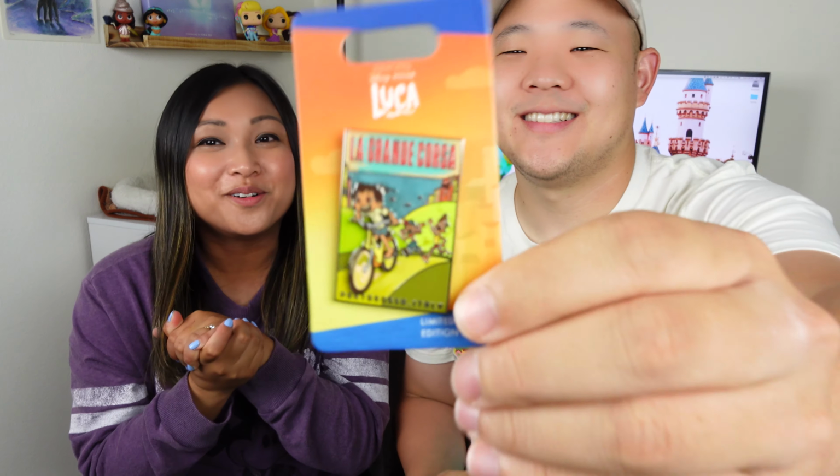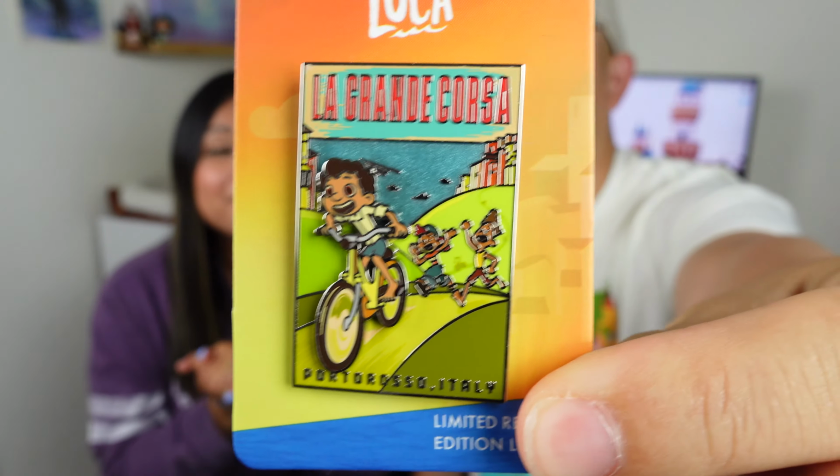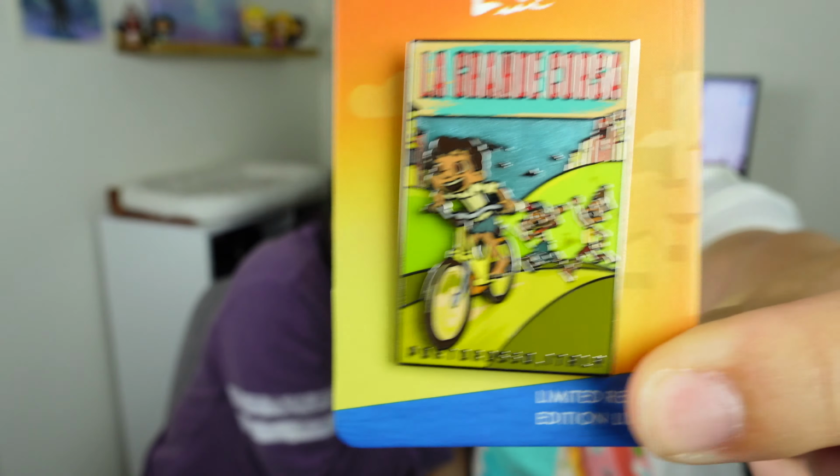What was your favorite? My favorite pin, I'm going to go with... No, you stole mine. That was going to be mine too. The Luca pin. It's so cute, and I just love the movie. And I'm wearing a Portorosso t-shirt. Yeah, you are on brand. I guess then I'll choose the Sorcerer Mickey Magic is Back because I'm wearing a Disneyland shirt. Okay, sure, whatever. That's cool too, I guess.